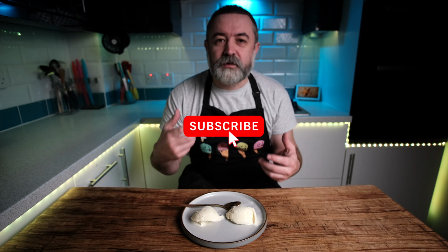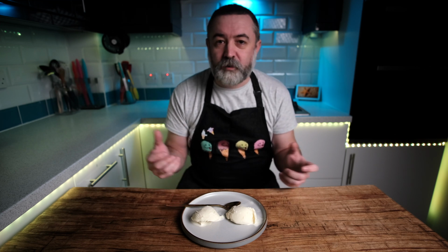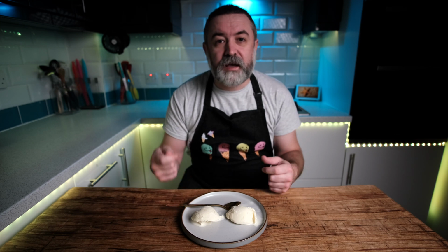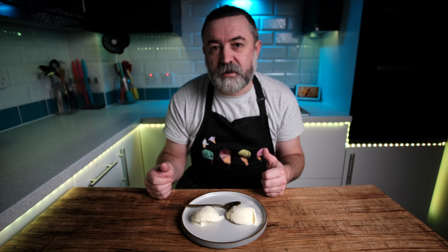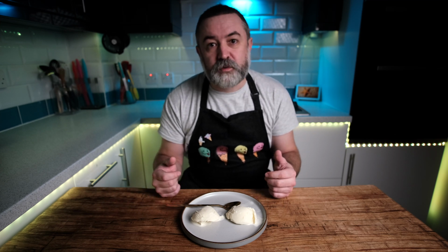It tastes, now obviously, it tastes kind of like custard. That's the plan. That's why it was made like it was originally. It's rich, it's creamy. The egg yolks offer the emulsification that a lot of ice cream benefits from. It makes that vanilla pop as well.